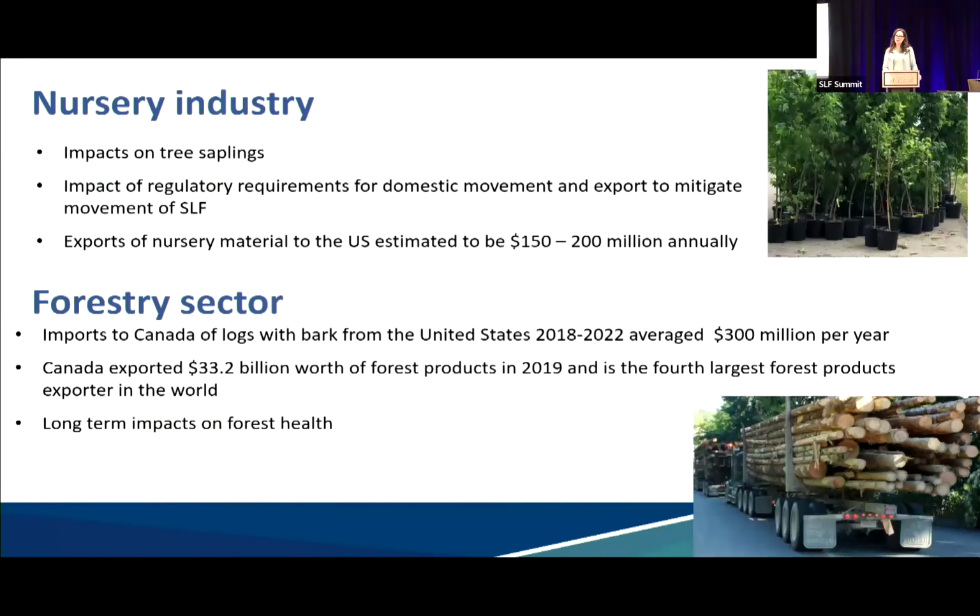So we're also worried about impacts on the nursery industry, direct impacts on tree saplings and tree seedlings, but also impacts of regulatory control. So when we get spotted lanternfly, we'll put some measures in place: the domestic movement requirements that are going to be placed on the nursery industry, and also potentially export restrictions. The value of the nursery stock exported to the US is estimated to be about $150 to $200 million annually. I know our nurserymen are really concerned about what the requirements are going to be, and what the restrictions might be when we get spotted lanternfly.